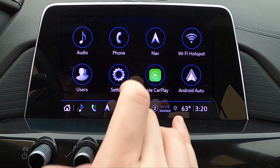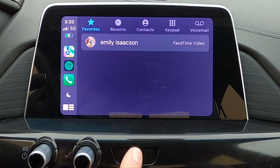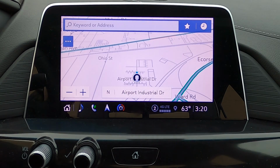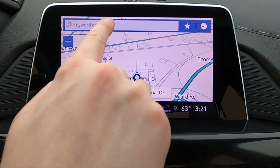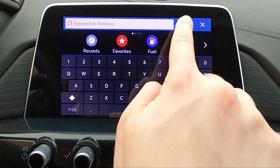Go ahead and go back home here. We can take a look at our phone menu, which takes you to Apple CarPlay because I've got my phone connected to CarPlay. Navigation menu here, also quite straightforward. It is in day mode, but I like that one click on the navigation menu takes you to not only your map right away, but also a quick access to type in where you want to go.